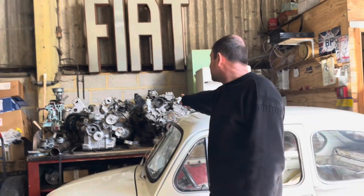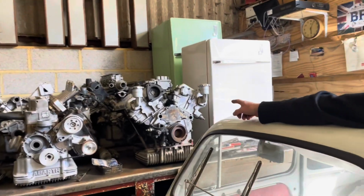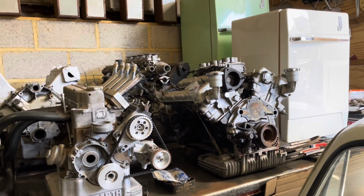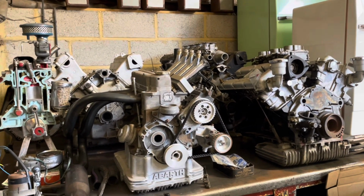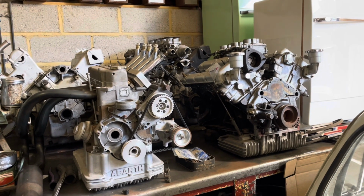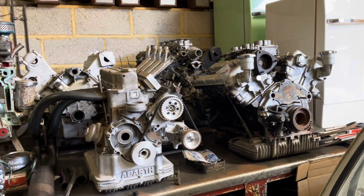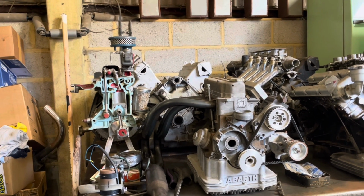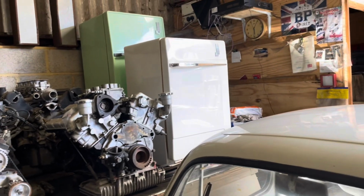And then that's the Dino 2.4. Behind it is two Maserati V8s, the same as that one that we're just looking at. That's the Abarth engine, so that's on Kugelfischer slide throttle fuel injection with an 8-port head. Behind it's the standard 600 engine, and that's a school engine, which is a cutaway to learn. That's a 600 engine, and there's Fiat fridges.